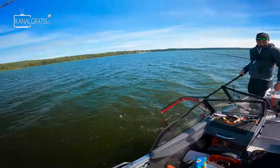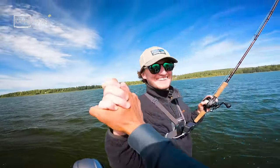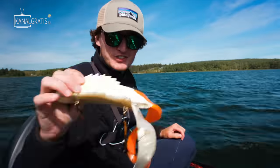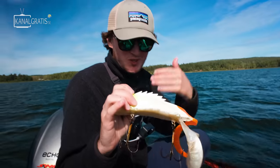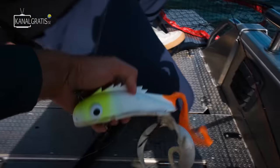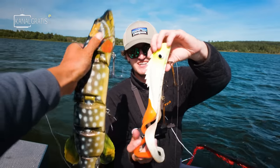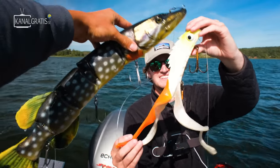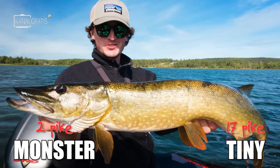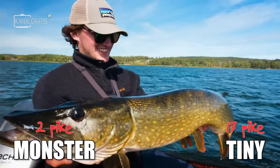Yes, sir! Finally. First big lure pike of the day. That's a fat fish, I can tell you. The other guys are chucking giant baits. I'm on the smaller side, but this is still definitely a big bait for pike. If you compare it to this one, it is quite a bit smaller. Now let's have a look at the pike. Not a very long fish, but that thing is super, super fat. What a beautiful Åland pike, man.